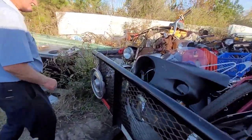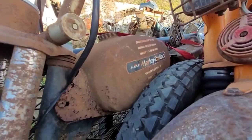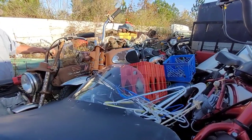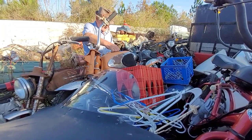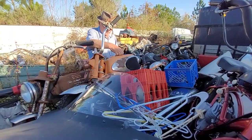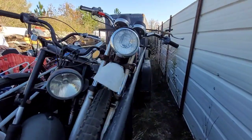Oh, now look at that. Look at that right there. This is a little baby Harley, probably an 80. XL90. 90. 75. That's 1975, and this one is Spanish made. It's a Torrot. What is it? Torrot. T-O-R-R-O-T. Wow. And another Enduro Honda here.